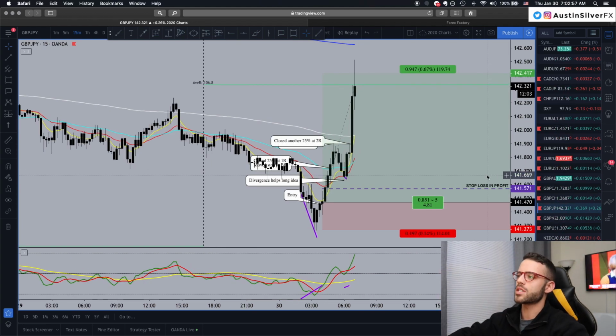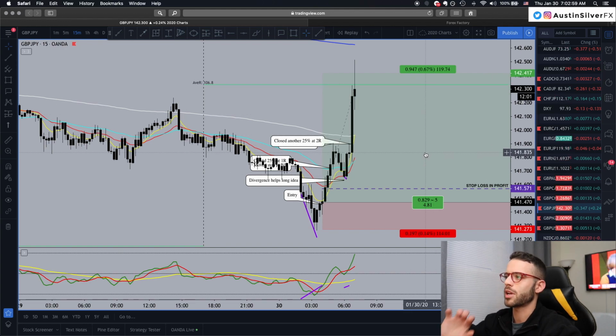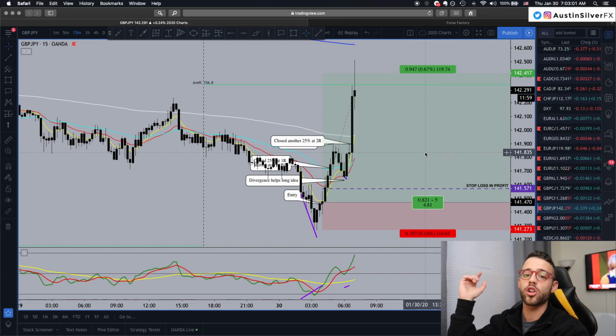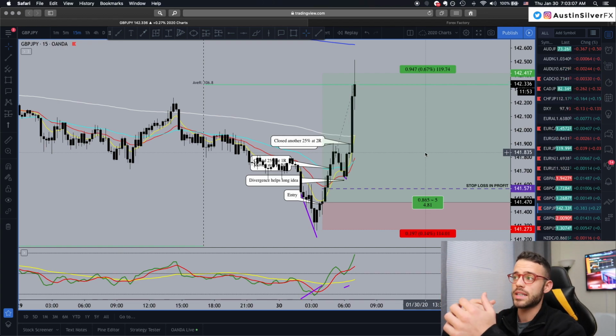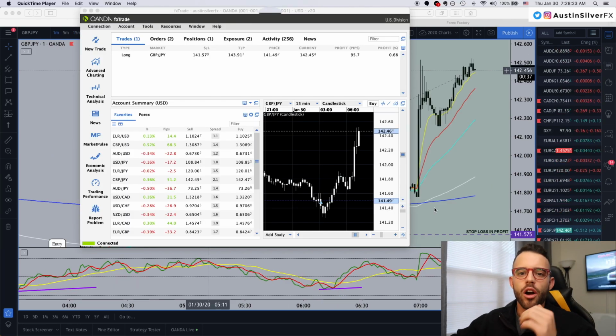So I'm going to manage the rest of this trade. I'm going to move my stop up here in a second to make sure I lock more of this, and then I'll come on when I close out the remaining piece. I did take a little bit more off, so I'm like 15% left in this position, but I'm going to try to let it rip and take a little bit more off of this thing, as much as it's going to give me. All right, guys, I'm back.